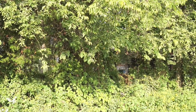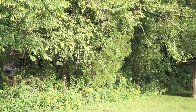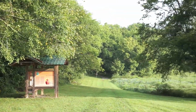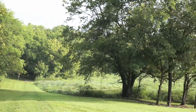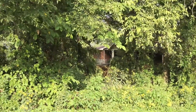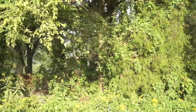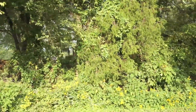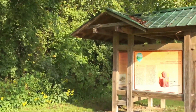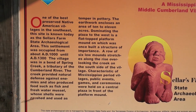Through the trees, you can see how close the farmhouse is on the other side. It's quite near. And again, there's the farmhouse on the other side. It must be quite amazing for these farmers who live out here to think about the fact that 1,000 years ago, there was a thriving Native American village right there, just next to their property.